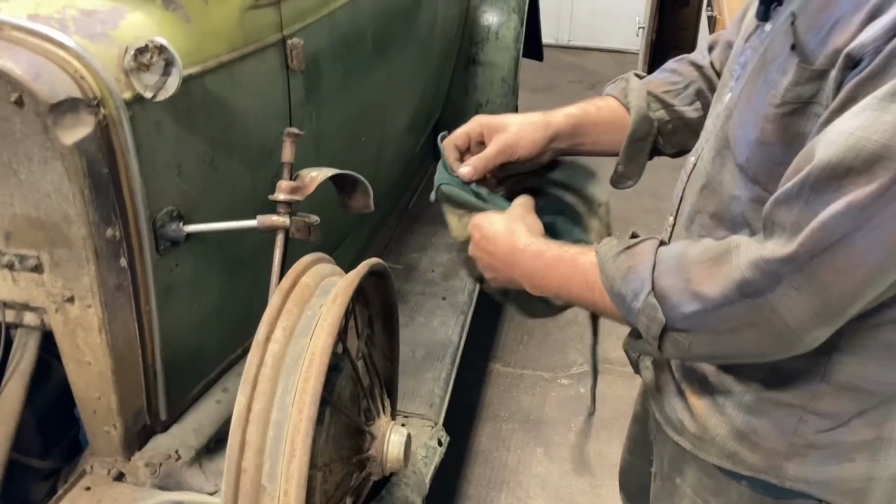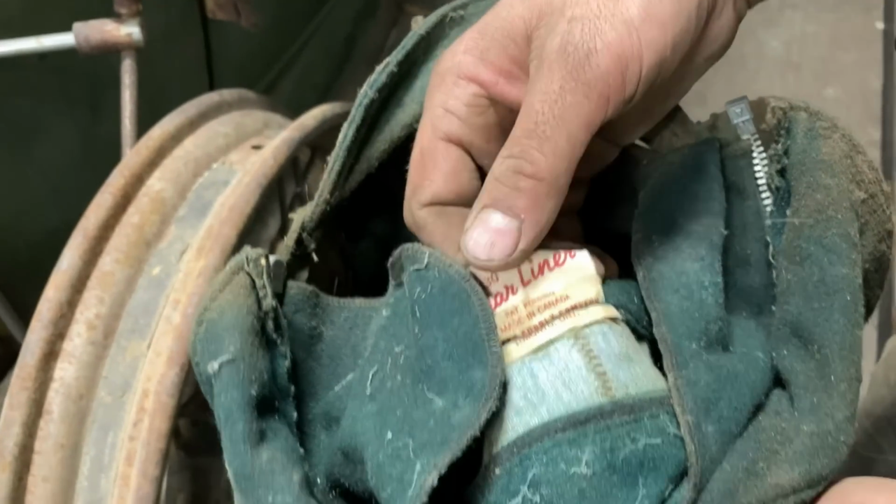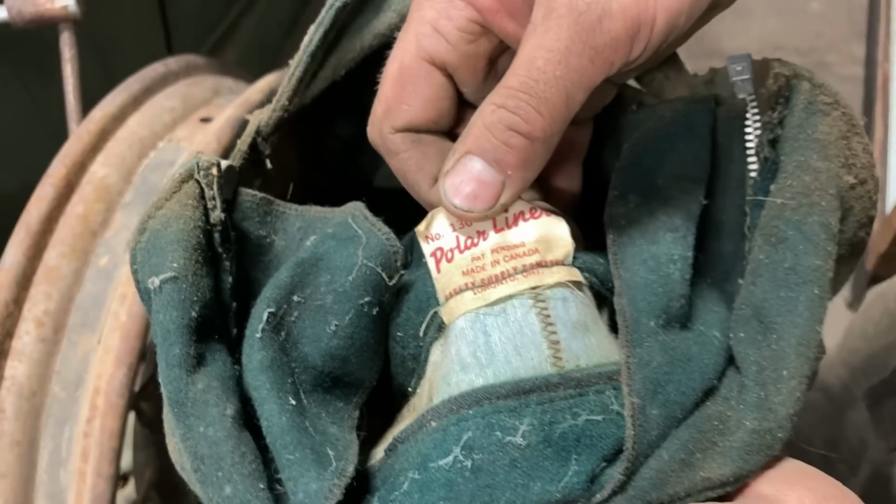Last time this car was driven, it was cold, and he couldn't get it to start with the ether. The Polar Liner. Wow. Made in Canada. Old patent pending. Safety Supply Company, Ontario. You see? Well, what's the zipper for?